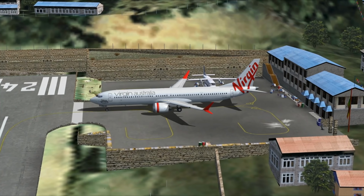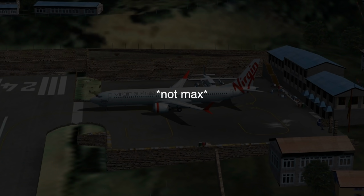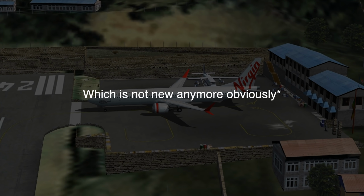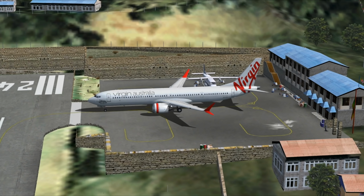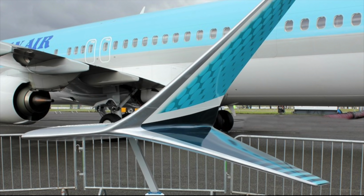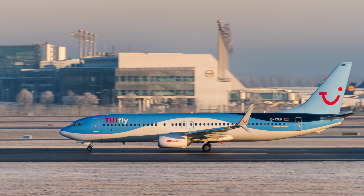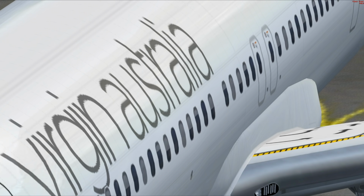Now, I've talked about this before. There are not too many differences between the Max and the not Max, the new generation, which includes the 800, the 700, and the 900. For example, you can definitely tell here the engines are, I don't know how you really call it, but they're refilled. I actually forgot the expression, but it helps making the engine quieter. Now also, we have a newly designed winglet. There are a few regular 737s that have those winglets, mostly flying for TUI. To conclude that, now let's take a look into the cockpit.